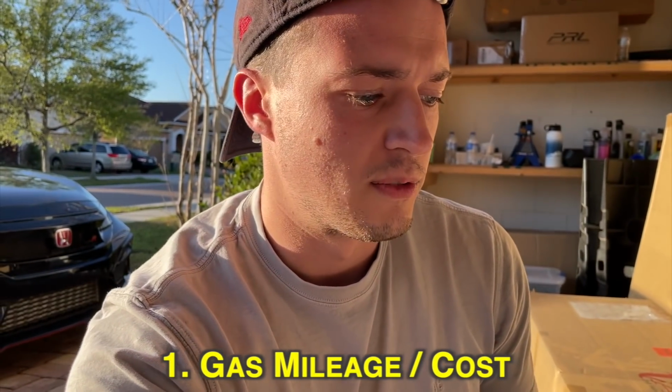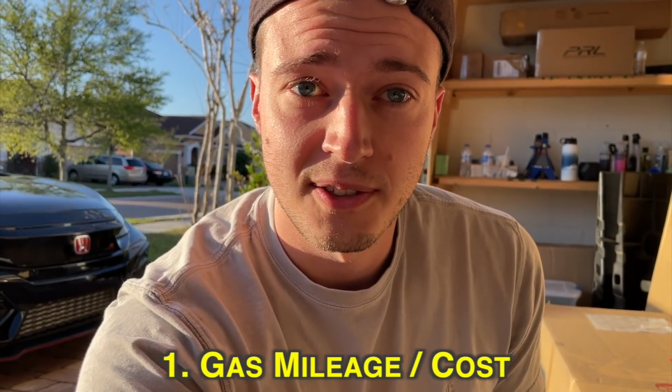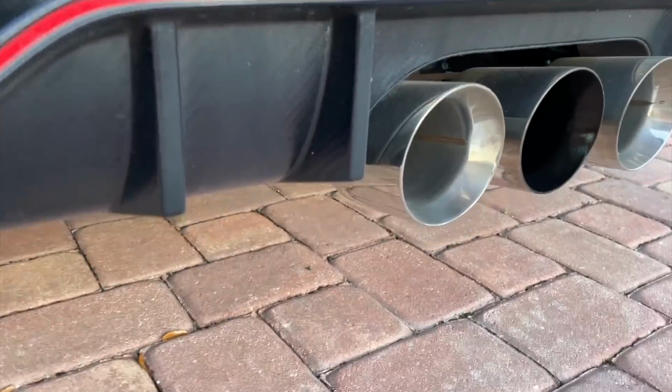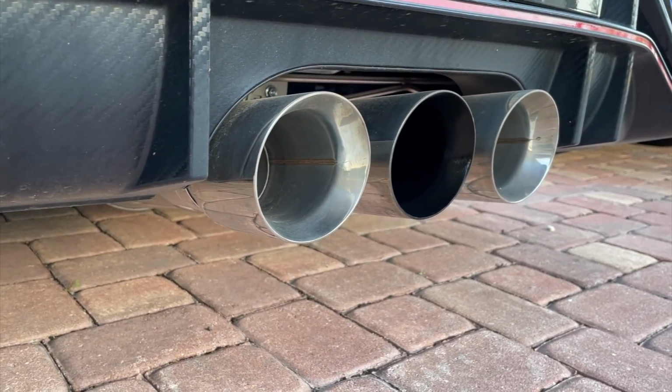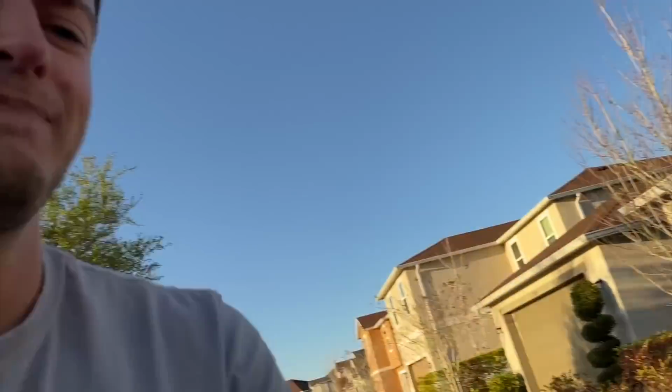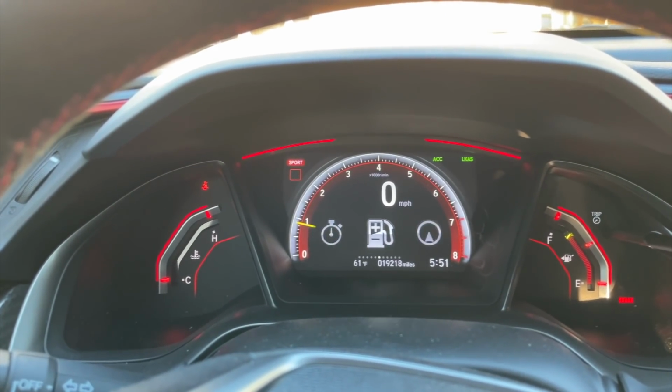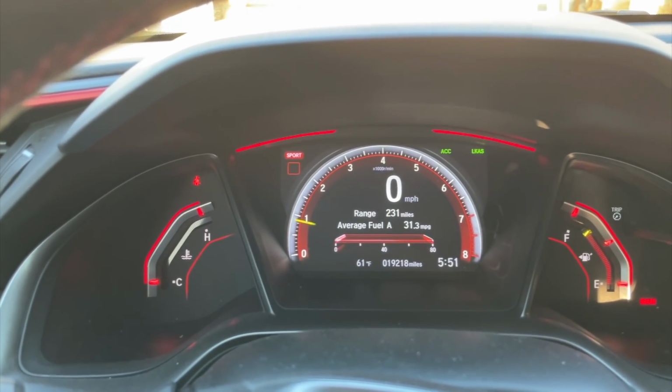First category we're going to go over is gas mileage and cost. So how much did it cost to drive from Northern California all the way to Tampa, Florida? Let's start with the Type R. This thing got surprisingly good gas mileage. Let me give you some of this little exhaust purr real quick. That's so nice. Inside the Type R, we're gonna navigate. I already know that the Type R probably takes the cake.